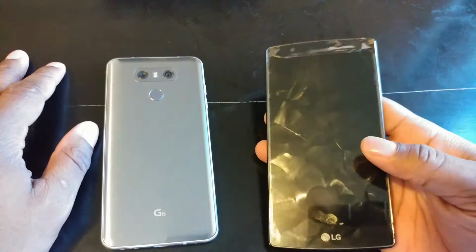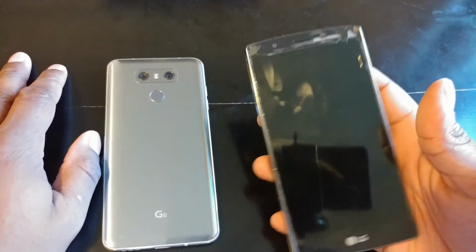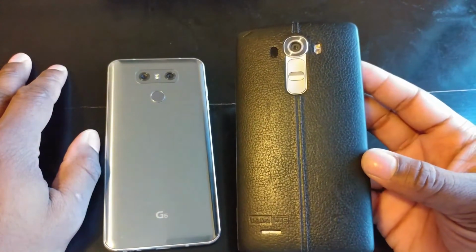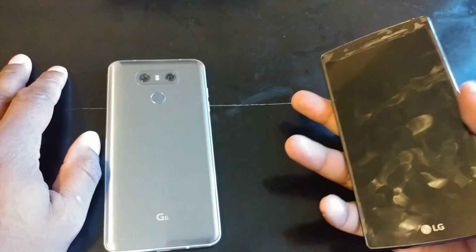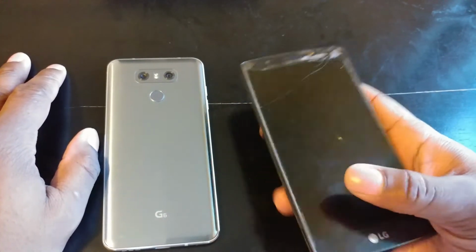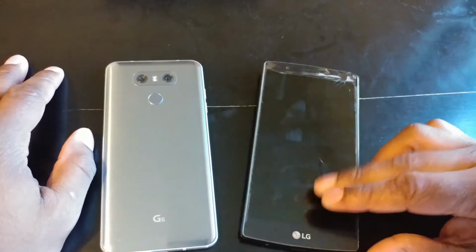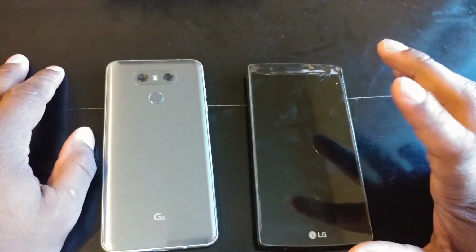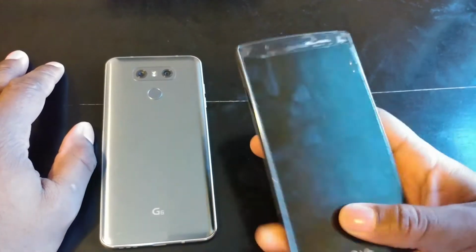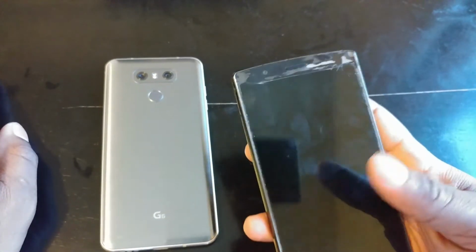They used the Snapdragon 808 processor, a hexa-core processor, 6-core. And I believe it had the Adreno 530 GPU, I think, or 520, I don't remember. It has 3 gigabytes of RAM. It has a Quad HD IPS LCD quantum display, 5.5 inches. And don't mind the cracks and whatnot that happened when I gave this phone to my dad.